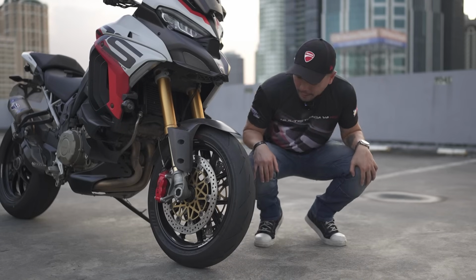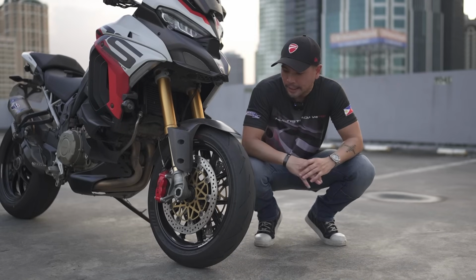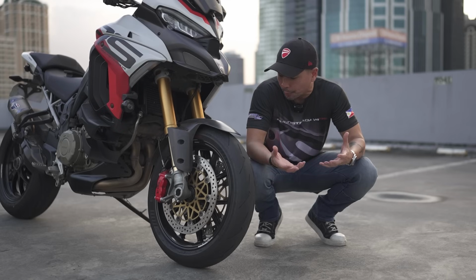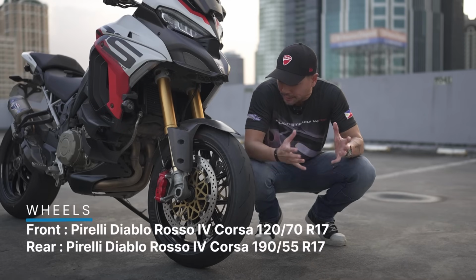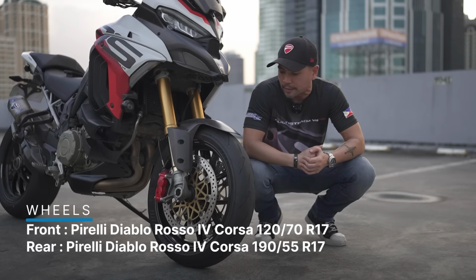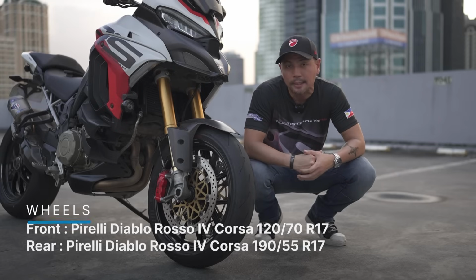Before we leave the track, I want to comment about the front tire. This is obviously a sport bike tire. And the wheel size is similar to that of the Pikes Peak, which is different from the V4. This is 17 and the V4 is 19.